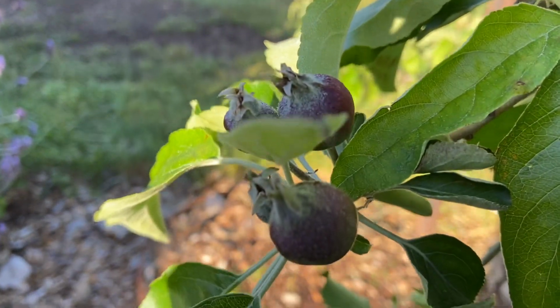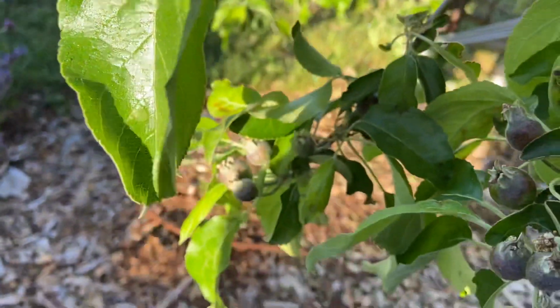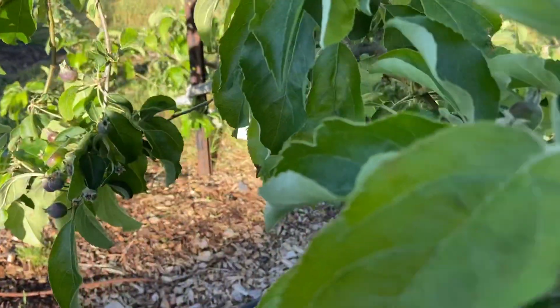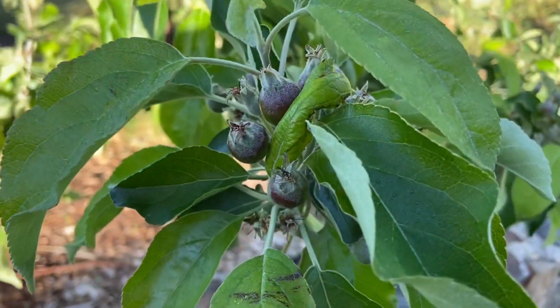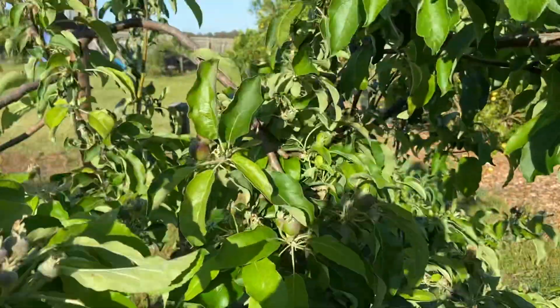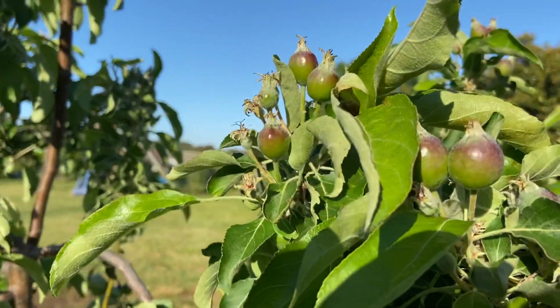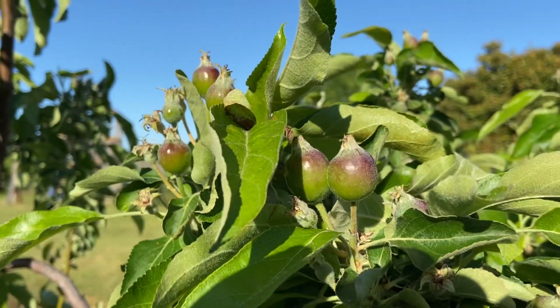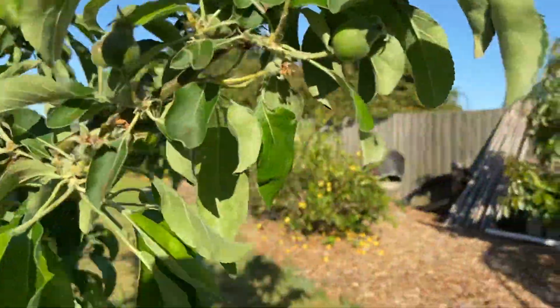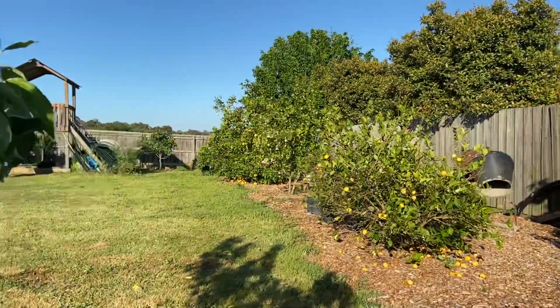So these are some more dwarf apple trees I've got near the back of the house, and you can just see how much fruit is set. So a lot of this will drop off. It won't be able to hold this much fruit. But yeah, if I look after them and net them, I should have a good crop this year.